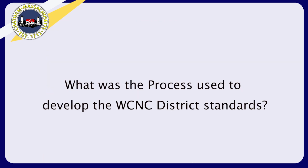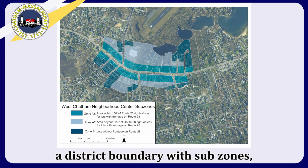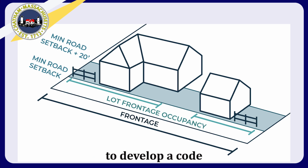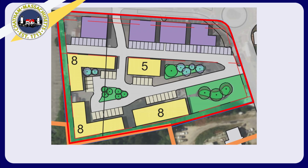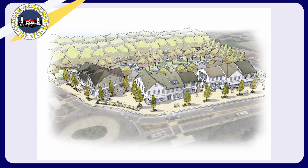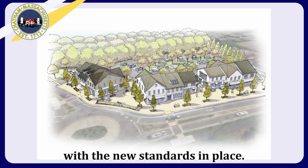What was the process used to develop the West Chatham Neighborhood Center District standards? The Planning Board used a combination of strategies, including developing a district boundary with subzones, each of which having specific requirements. The Board worked with the Cape Cod Commission to develop a code with specific site and building standards. They applied proposed standards and assumptions to prospective development parcels in a build-out analysis. The Board then fine-tuned the standards during the development of scenarios. Then the visualization study confirmed that the adjustments that were made would have the desired result. Next, the Board had visualizations created depicting what properties could look like if redeveloped with the new standards in place.